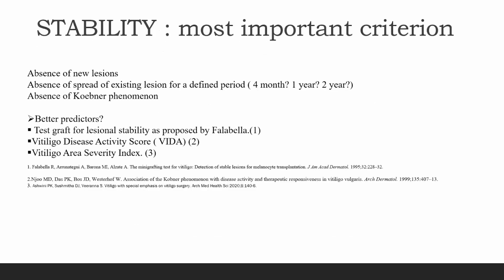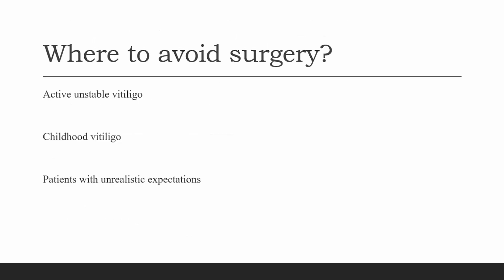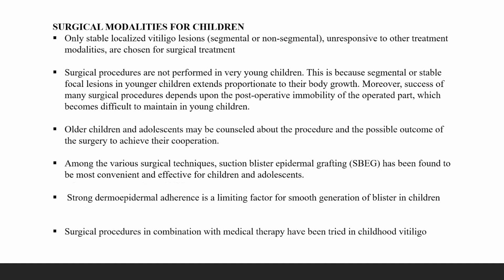And we know what stability is all about, as Dr. Somesh Gupta sir already mentioned, the lesional stability that has been proposed by Dr. Falabella, a pioneering personality in this field. And where to avoid surgery: if it is active, unstable vitiligo, especially childhood vitiligo, and patients with unrealistic expectation.